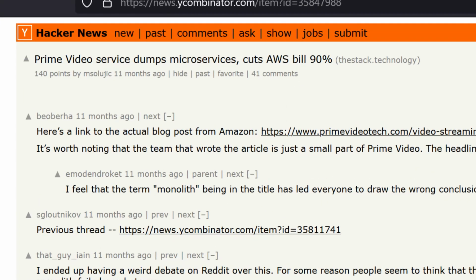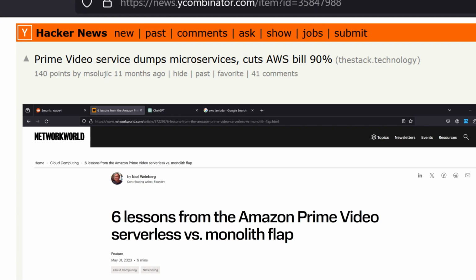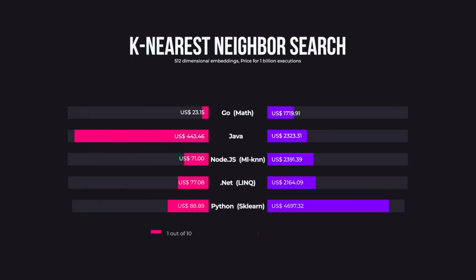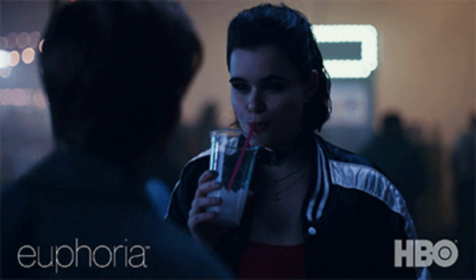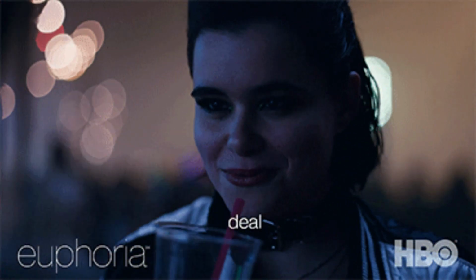But there's the flip side to this coin. Amazon itself has stepped into that problem with their Prime Video service. To show you how to get around this, I collected the most common helper tasks from popular areas: machine learning, statistics, data science, and more. And I will show you exactly what language and package to choose to get the best bang for your buck.